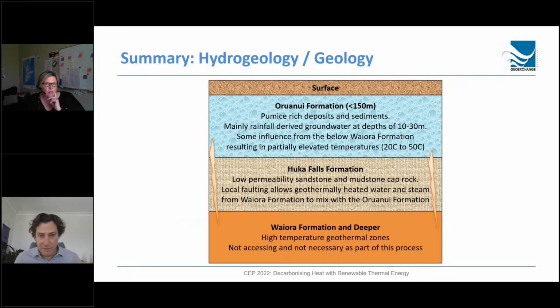So for the geology people out there, basically what we've got is the surface, and the top 150 meters, we've got this Ruanui formation, which is all the pumice, etc. And all the groundwater in the 10 to 30 meters or so is basically just rainwater, just rainfall that falls and creates groundwater. What we find is that you've got this sandstone and mudstone cap rock there. But the deeper formation is where the high temperature geothermal is. And there's fractures in that middle zone, which is why we've got this geothermal influence warming that shallower groundwater section.